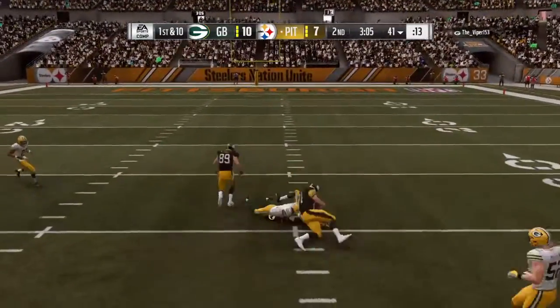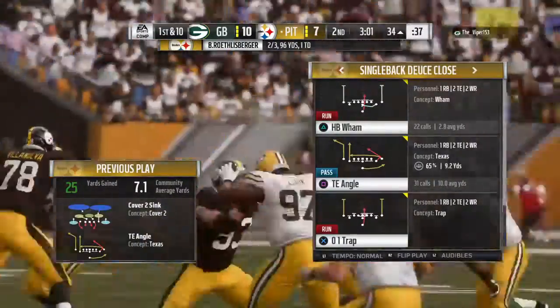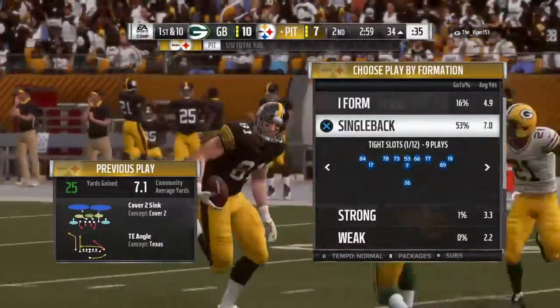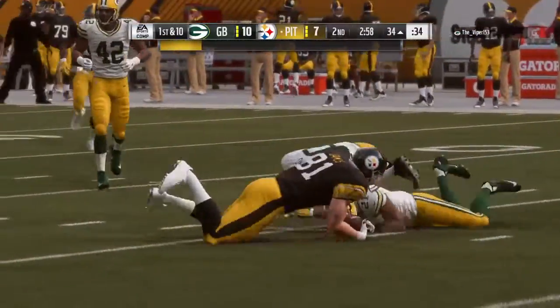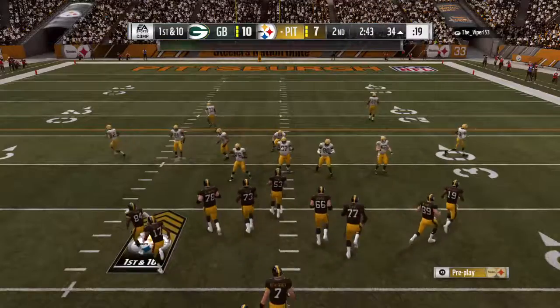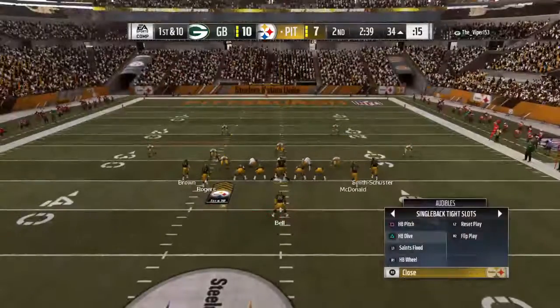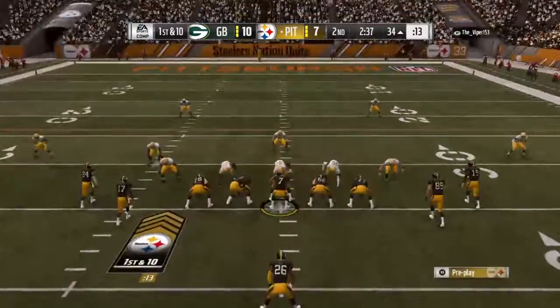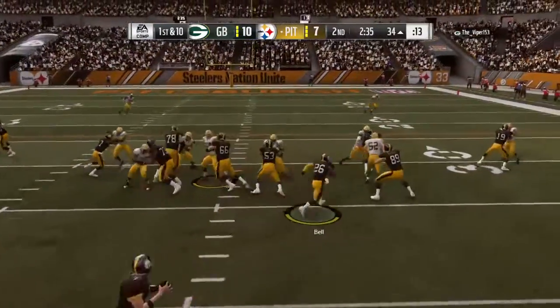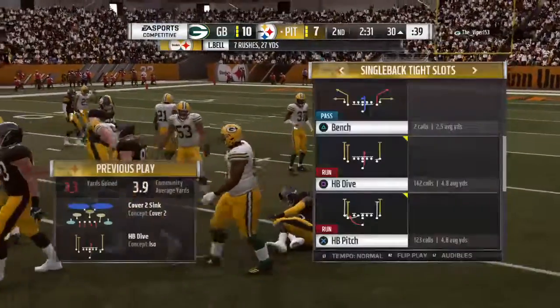And that's complete to Jesse James. And he's going to get this all the way down inside the 35. A really nice gain of 25 yards. So into Packer territory now. Here's 1st and 10 at the 34. Now a first down carry by Bell. Down to the 30 after a gain of 3.